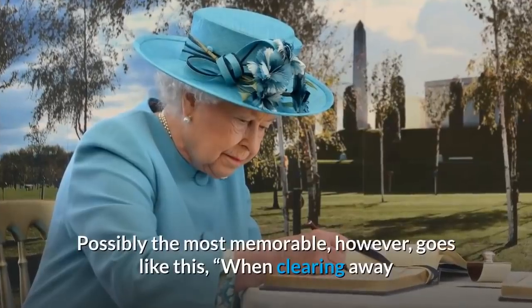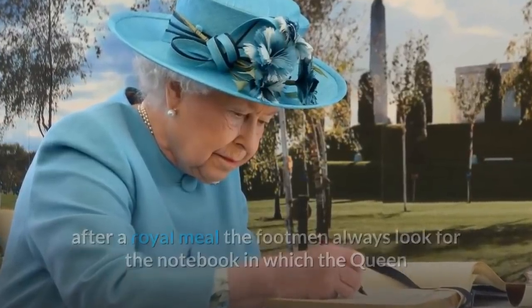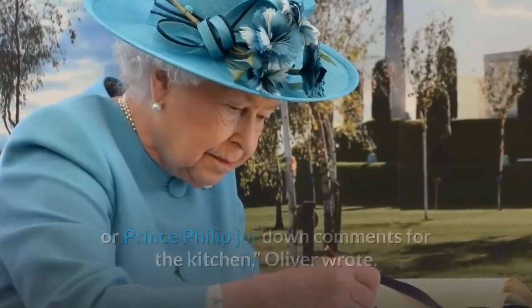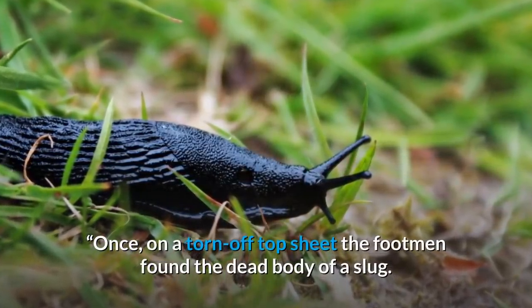Possibly the most memorable, however, goes like this: when clearing away after a royal meal, the footmen always look for the notebook in which the Queen or Prince Philip jot down comments for the kitchen, Oliver wrote. The book is always left on a small round wooden table. Once, on a torn-off top sheet, the footman found the dead body of a slug.